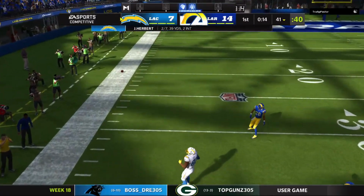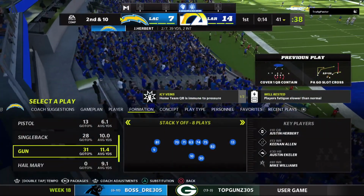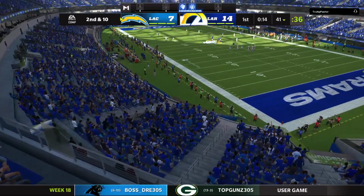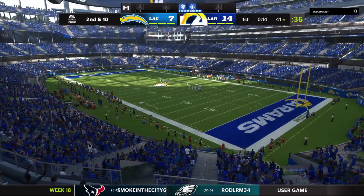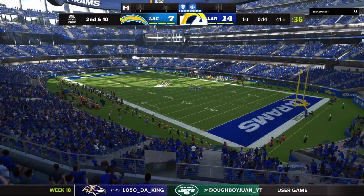And that is incomplete. Well, when you've got a tight end who can run, you've got to give him a shot to unlock the defense. Want to see what they can get, taking the big shot downfield. That one winds up incomplete.